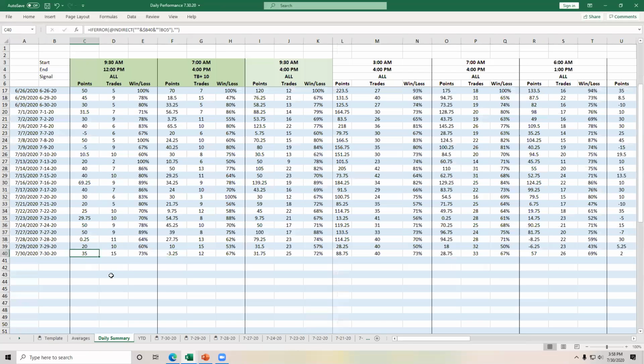9:30 to noon. We did 35 points. So 35 points, 9:30 to noon. It was a good morning. It was a more challenging afternoon today. 35 points times $20 a point on the NASDAQ 100 is $700, and there were 15 trades.